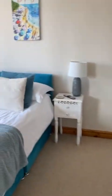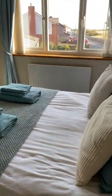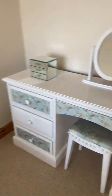Okay, into the duck egg room. This is a double bed. Looking to the front of the house. You've got a wardrobe, smart TV in here with DVD player. And you've got your dressing table.